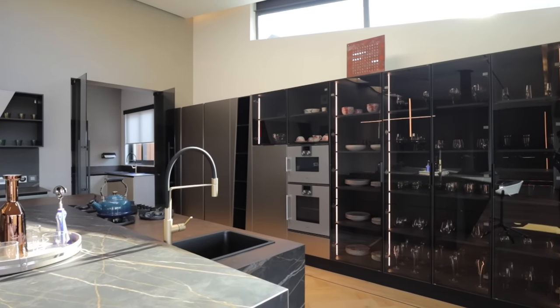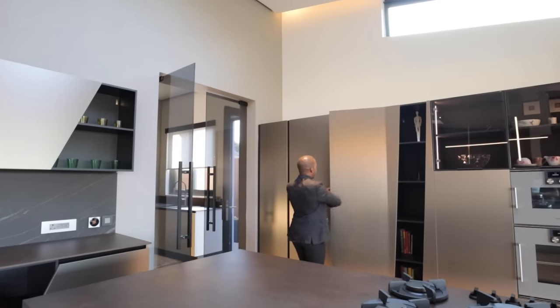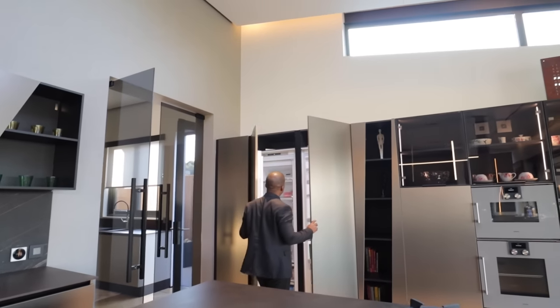If you're wondering where the fridge is, this is a paneled-in fridge where you get the fridge and freezer.